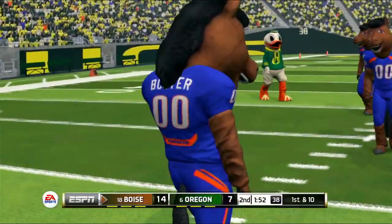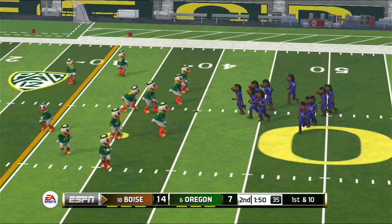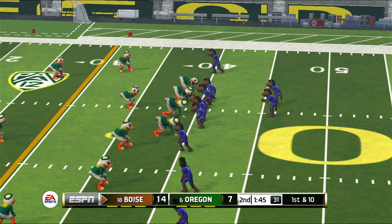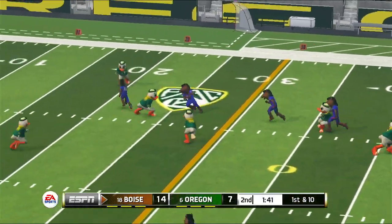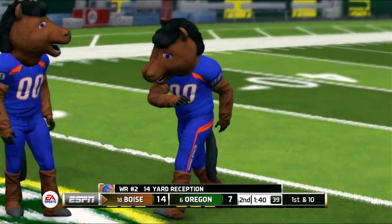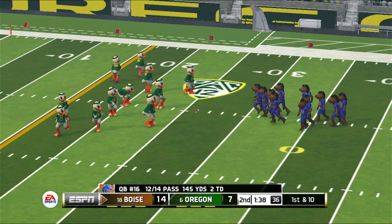Awful, come on. You guys can do better than that. From the 40-yard line, first down. Oh, yeah, and here we go again. Tackle made around the 26-yard line. That's a gain of 14 yards on the play. First down. Tight end right.